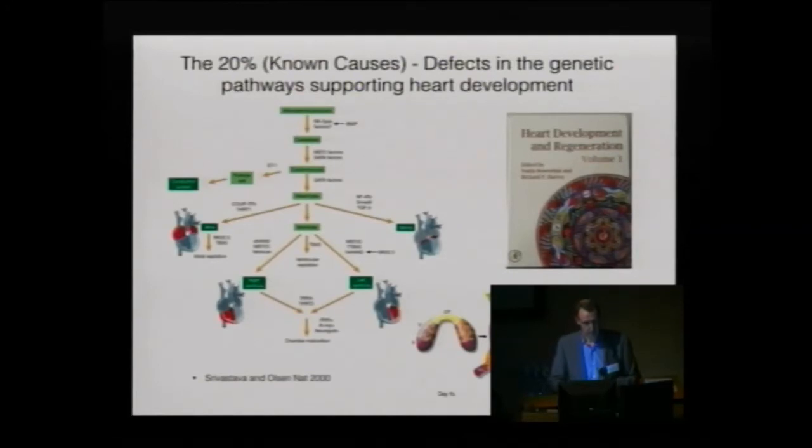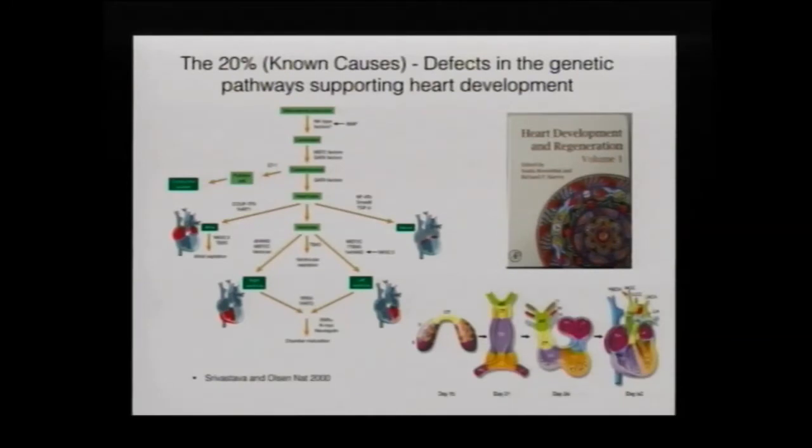Of the 20% of patients we do understand what the cause is, we look back to what we call a transcription factor pathway. These are the genes that work in concert to turn a little tube of muscle into a fully functional heart in the first few weeks of the fetus's life. And whilst we can be very sophisticated in our analysis of mouse heart development, there's only so far you can translate that information to the human condition. Nonetheless, most of what we see still comes back to this transcription factor pathway, which is relevant later in the talk.